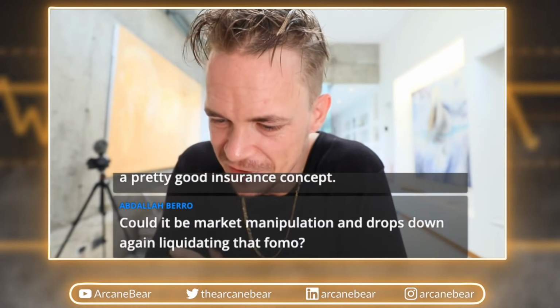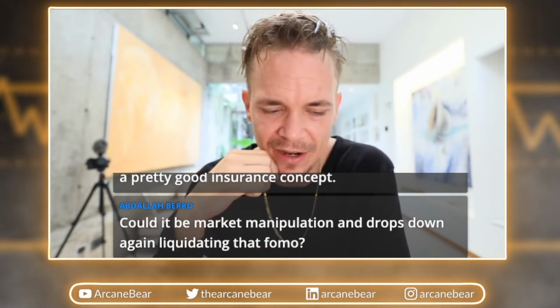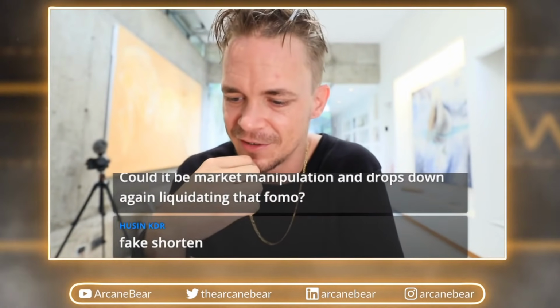Kipley says, is there any danger to sitting in Tether right now? I don't use Tether. I like USDC, so maybe there's an underlying danger to USDT.